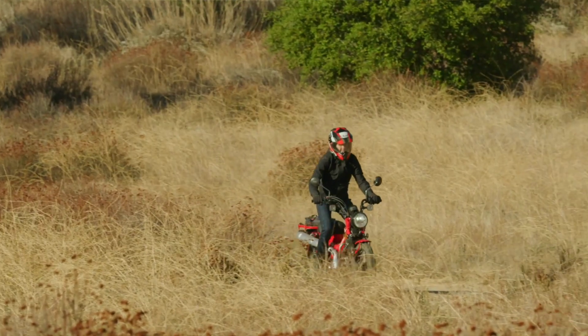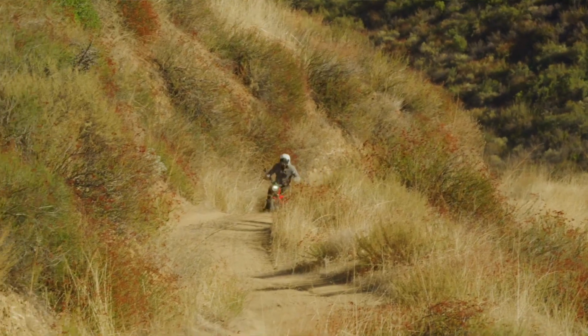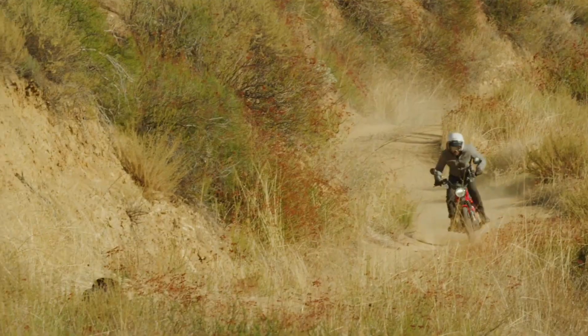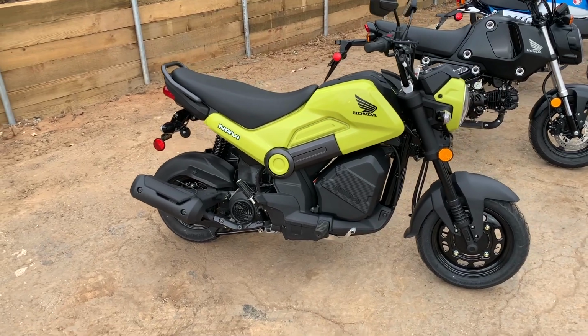The Trail is in many ways similar to the Cub but is lower geared and has more off-road focused suspension. Both bikes are stylish and hard to distinguish from the originals. In my last video, link in the top corner, I reviewed the Navi in some depth, so check that out if you want more details.